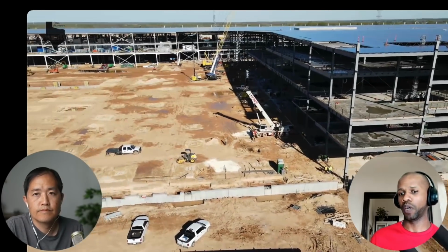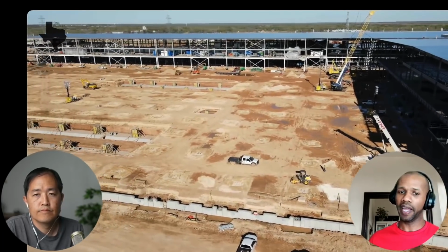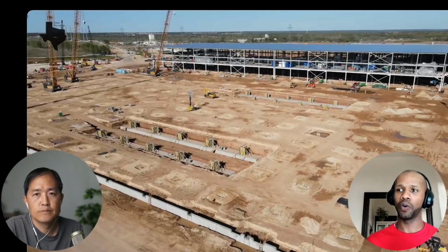So the question is, where are those other bays going to be built? What was that ground area we saw in that last clip at the very end? Yeah, that was actually the battery cell production. That northwest corner is where all of the battery cell production is going to take place.